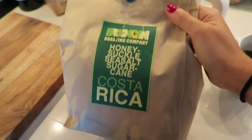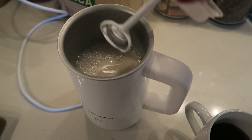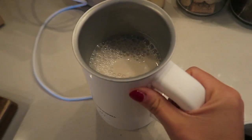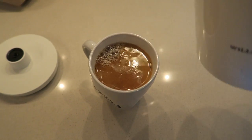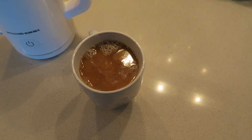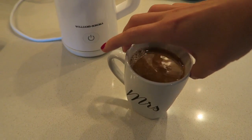I will show you the coffee I use. So we bought this Brooklyn Roasting Company coffee. I'm just going to take the top off this, and this has been sitting for a minute or so, so it's not as frothy anymore, unfortunately, but what are you gonna do? Just twist it off there. So this is almond milk. This is actually Silk almond milk. I've been making my almond milks lately, but I didn't get to it on Sunday. And I have it in my little Mrs. mug. You can see here.